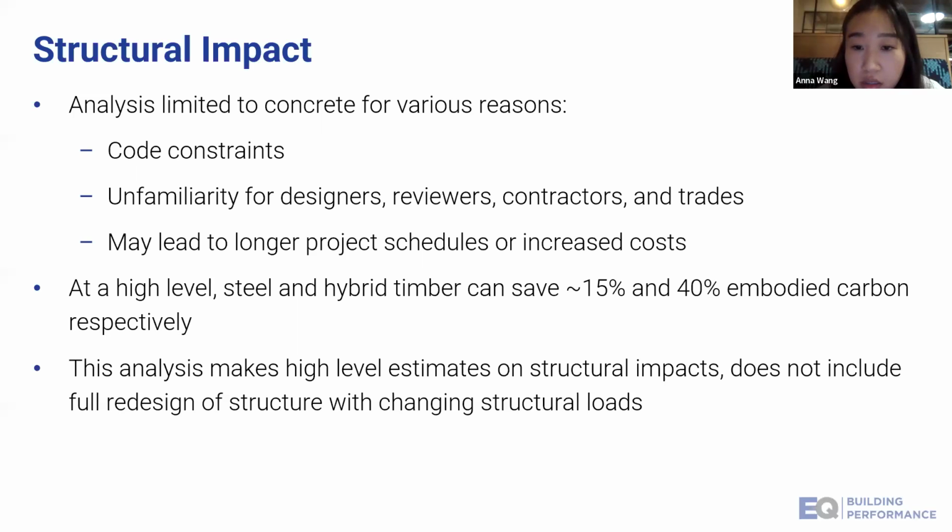So for those reasons, alternative structures may not be feasible for every project, and therefore this assessment looks into optimizations for projects without that kind of structural flexibility. However, as a rule of thumb, based on our experience from steel and hybrid mass timber structures, there is a 15 to 40% savings on overall embodied carbon compared to a concrete form structure. So for projects limited to concrete structure, let's compare the impacts of materiality versus a limited structural design change. Next slide.